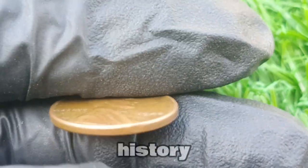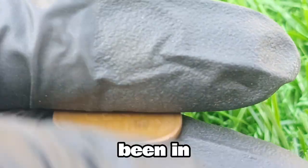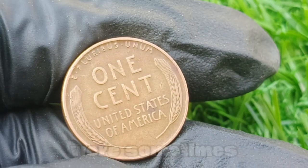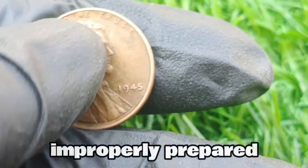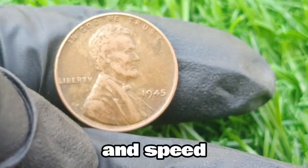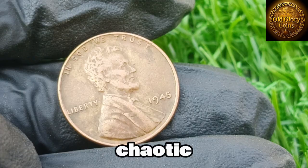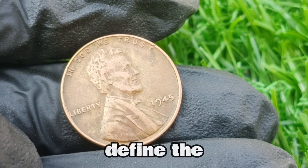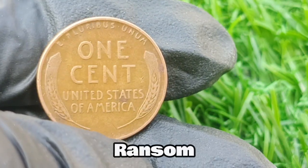By 1945, the wheat penny had been in production for 36 years, and the dies used to strike these coins were sometimes old, sometimes repurposed, and sometimes improperly prepared under the intense pressure and speed of wartime production demands. It is in this chaotic, high-pressure environment that errors were born, errors that today define the difference between a coin worth 1 cent and a coin worth a king's ransom.